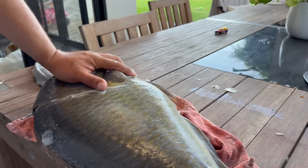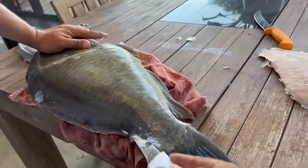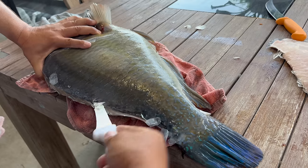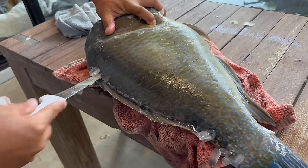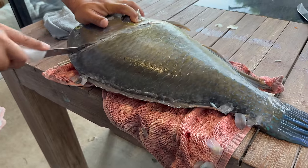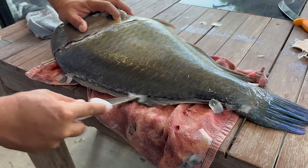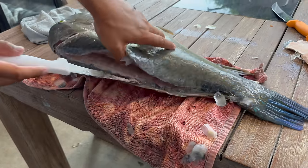And this is kind of a harder one because I'm going against the grain here with the scales. But just going to use the tip of the knife. Run it all the way through. Then I'm going to go back, do a bit more of a flatter, bigger cut. Same thing with the thumb.